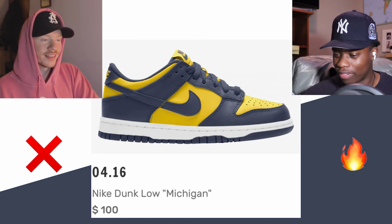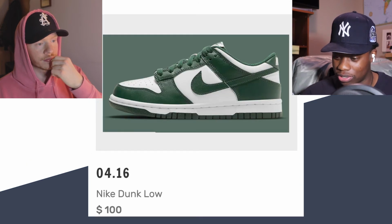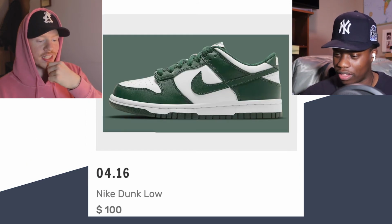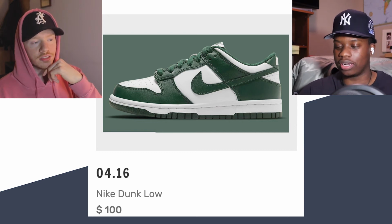Yeah, and for sure, I think not the rival shoe, but the other Michigan. I think Michigan State got a colorway too, also dropping. Yeah, that's up next. Go ahead. The white and green ones also dropping at $100.